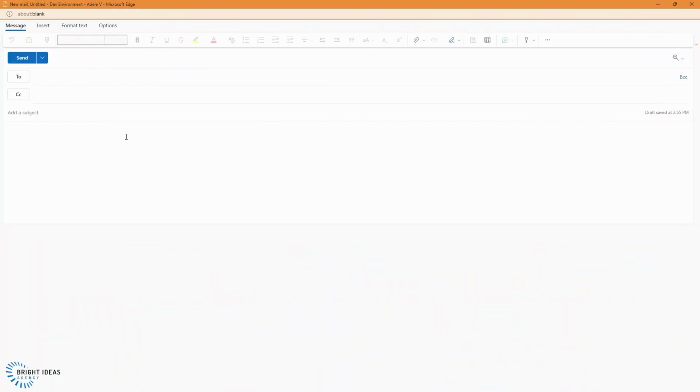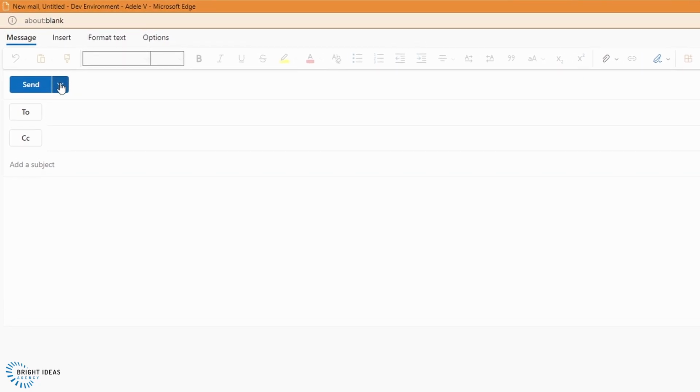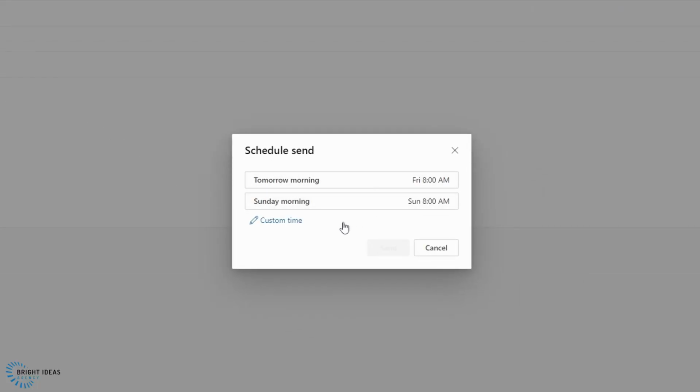Next, we have communication tools in Teams and Outlook to help us with this mode of working. So if we jump into a new email in Outlook, you can see that next to your send button, once you've written out an email, you have this drop down here. And as well as just being able to send the email now, you can also schedule send. So you can see that we can actually schedule to send our email at a later time.